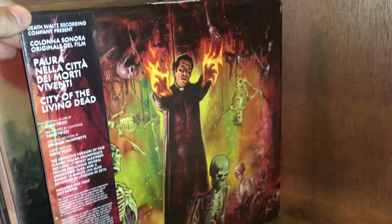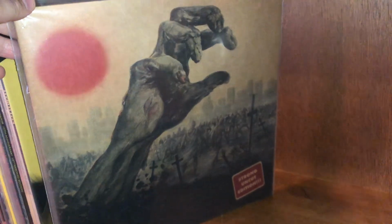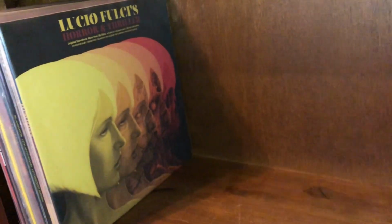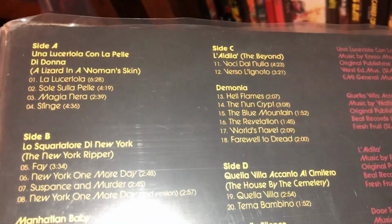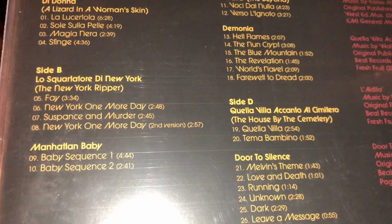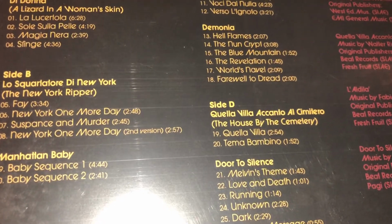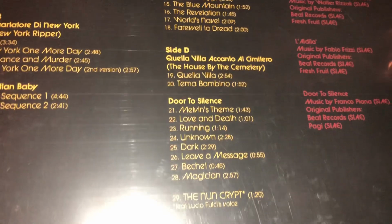City of the Living Dead. This is Fulci's Zombie. Great cover, classic cover. Great movie too. Here's Fulci's horror and thriller tracks. This is, I guess, kind of like a greatest hits, because it's tracks from the Fulci movies, but from different movies. You got Manhattan Baby, New York Ripper, A Lizard in a Woman's Skin, The Beyond, Demonia, The House by the Cemetery, and Door to Silence. So there's quite a few tracks on there from several different movies.